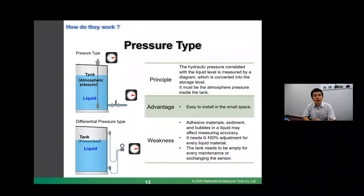The last type is the pressure type. The hydraulic pressure correlated with the liquid level is measured by the diaphragm and converted into the storage level. Because there are many kinds of diaphragm material, it can also be applied for chemical applications. However, for every application, 0 to 100% adjustment is required. And also, all material must be discharged to be empty at every maintenance or when exchanging the sensor.